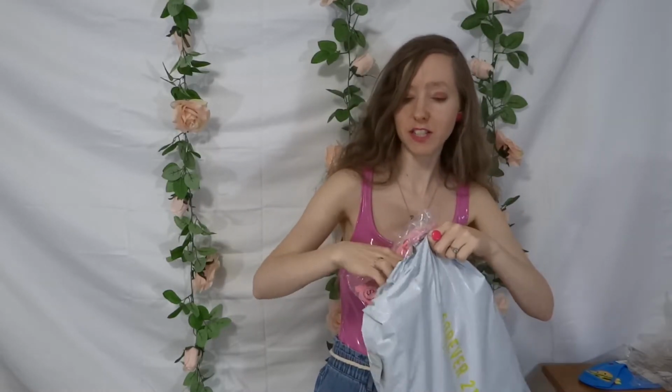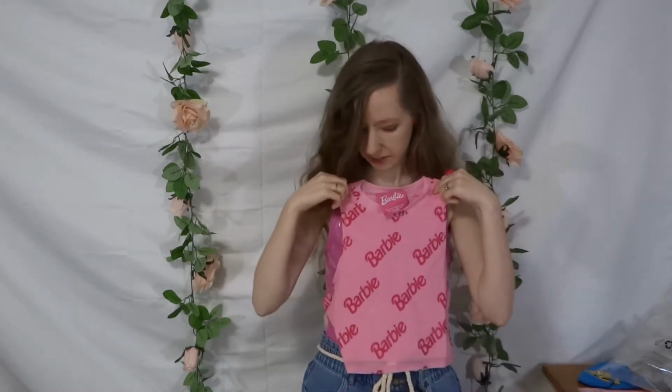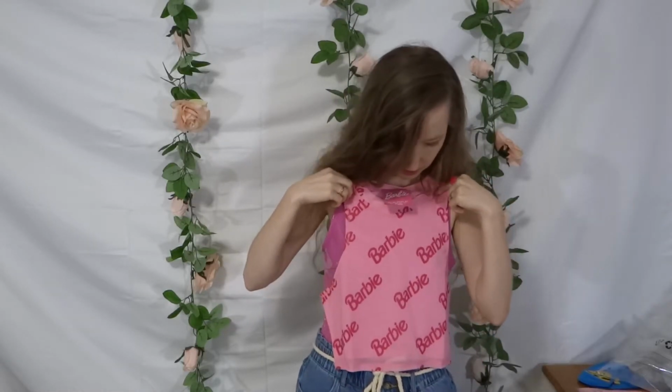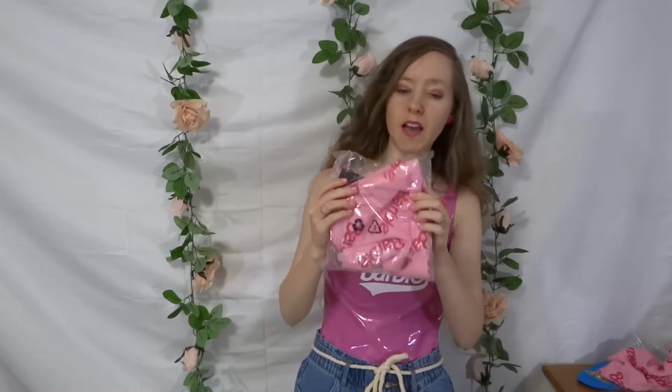We have a match set. This is the top, and it was $15. Now I got this in a size small, which again was the smallest size that they had. And this one looks like it's going to be a little bit more fitted, so I'm feeling optimistic about it. And then we also have a matching skirt, which was also $15.